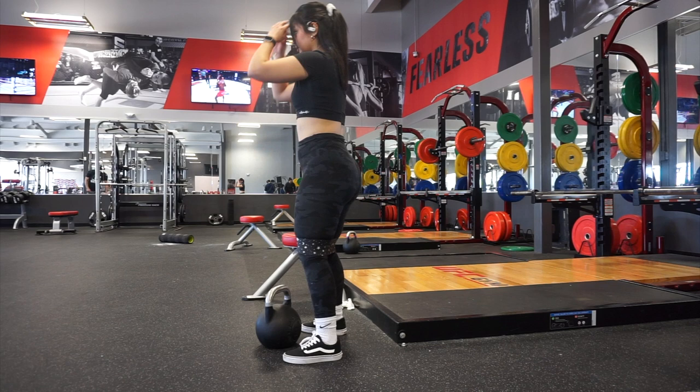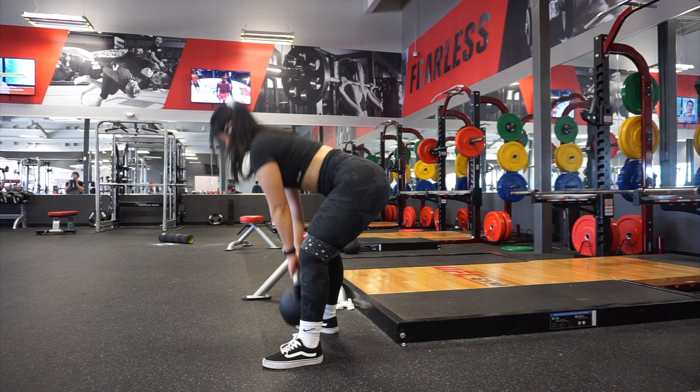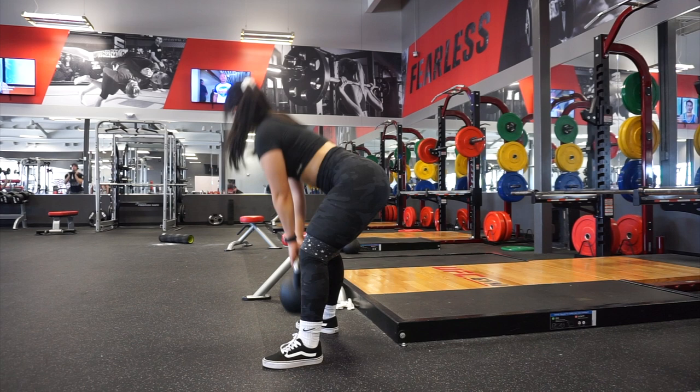Alright, so this is the superset we're actually doing. When one of us is back squatting, the other of us is doing a stiff leg deadlift with a kettlebell with the band. We do some with the band, some without the band. And we're just keeping that tension in our glutes and doing this movement right after we back squat.